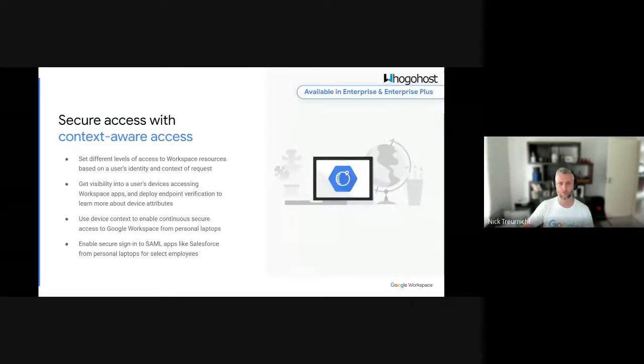Back to not having to install anything for your users. One of the selling points of Google Workspace is that you can access your data from any device anywhere in the world. And many digital native companies enjoy that benefit. But what if you have to adhere to very strict compliance and regulation in your industry? In that case, being able to sign in from any device anywhere in the world doesn't become a feature, it becomes a risk. And that's where context-aware access comes in.